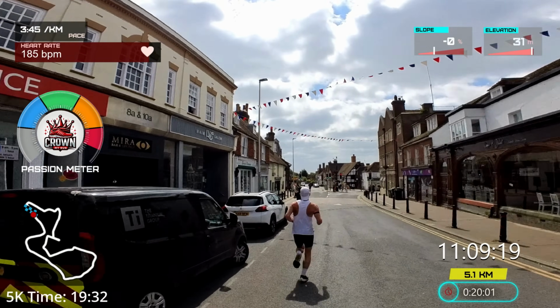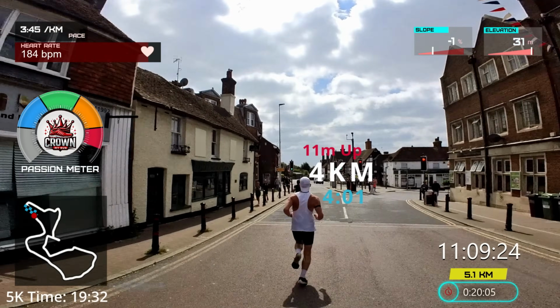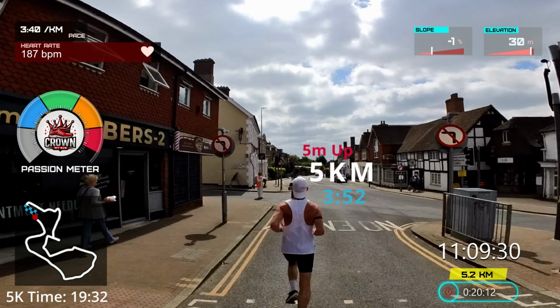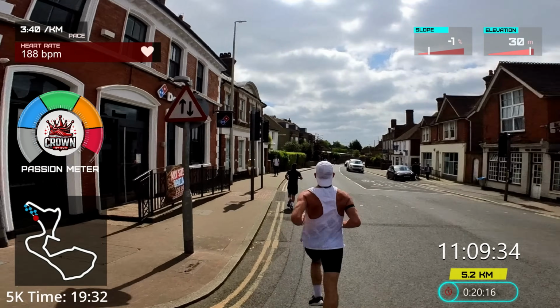And we'll also have a look at those last 2 kilometre splits now. The fourth was a 4:01, 11 metres up. He couldn't quite stay in those threes. But look at that 5th kilometre, despite still being 5 metres up, a 3:52. That is why his heart rate has spiked into the high 180s.